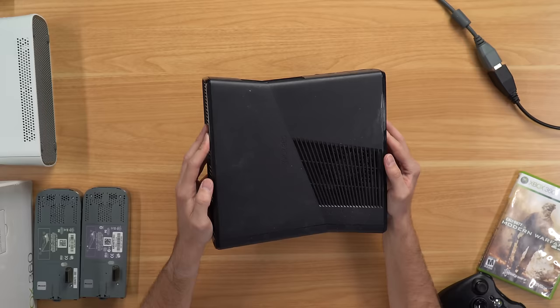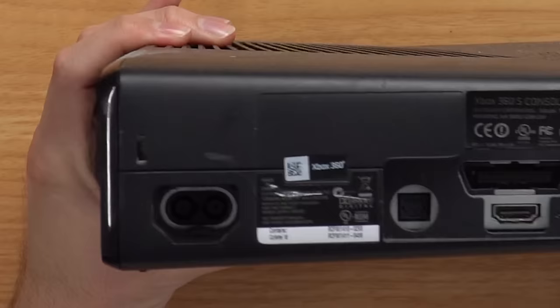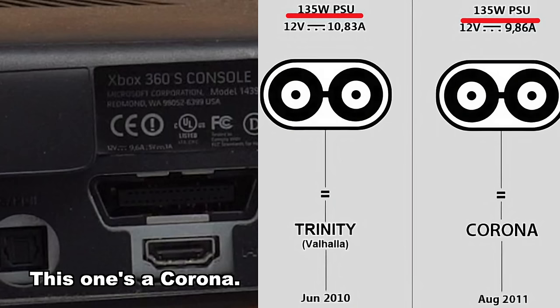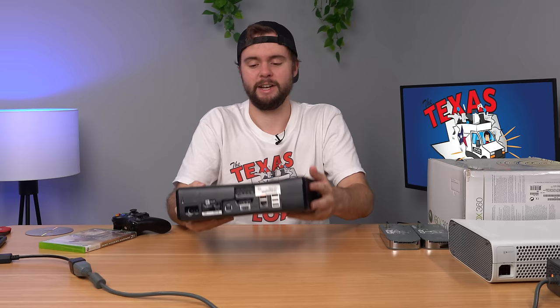So next up, we'll test this matte slim. And this thing actually does not look too bad. Like, all the matte slims look pretty nice because they're not glossy. It is very dusty, but looking on the back, we do still have the warranty seal intact, and this is from 2012. I need to learn my slim motherboards. It's either Corona or a Trinity, and I don't remember which is which.